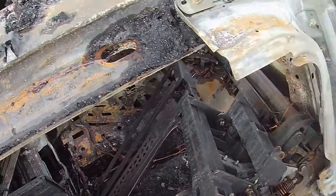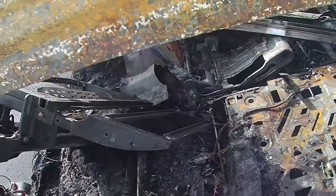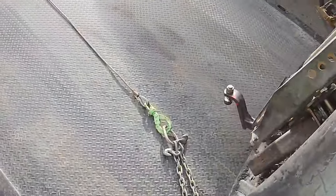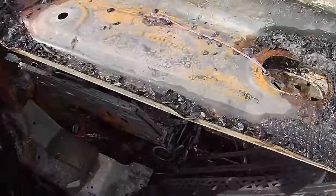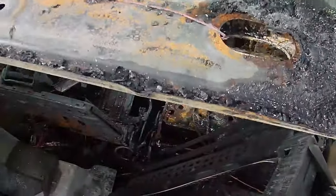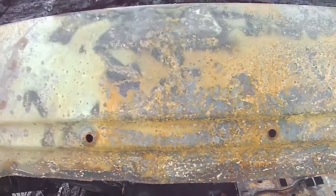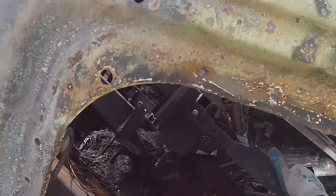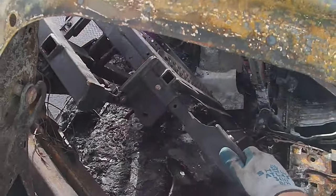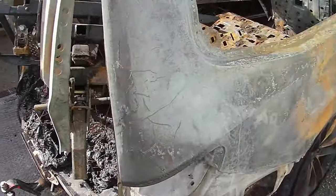So this was for a scooter. I don't think it's gonna go anywhere. I'm gonna strap it down just to be safe, but if anything, it's gonna go into my cab cart. Just wish it would go in a little bit further. Make it easy.